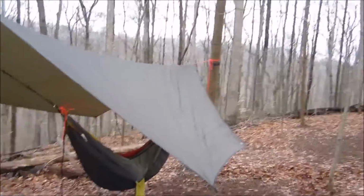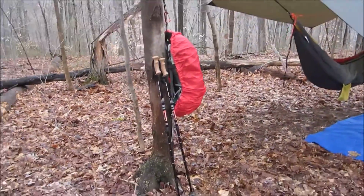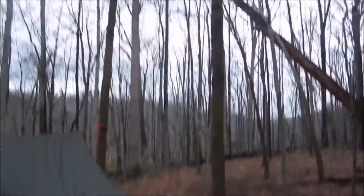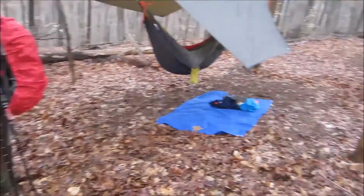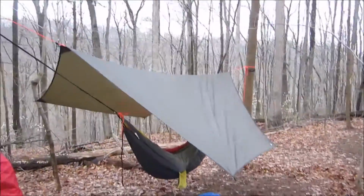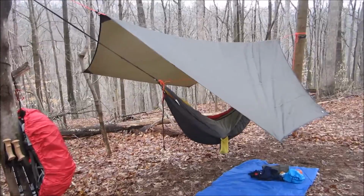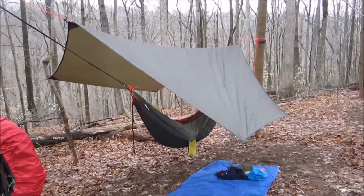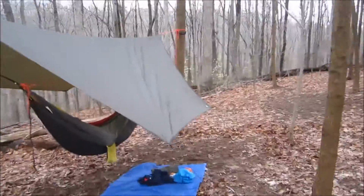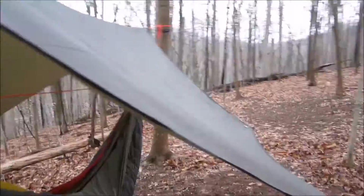Okay, YouTube, here's my setup. I got my bag hanging right there. I don't know if it's going to rain or not, but I got the rain cover on it just in case. And there's my tarp. That is a Hennessy Hex Fly, the same one that I showed last summer. I really like it. It's only about the third time I've hung it, or fourth time maybe, including my demo.